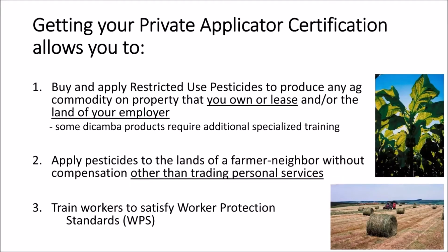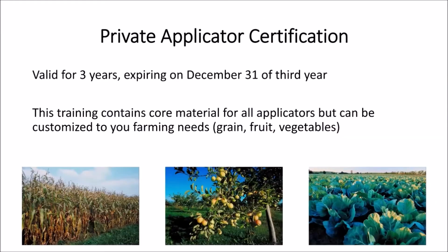By completing this training, you'll be allowed to buy and apply restricted and general use pesticides to produce any agricultural commodity. Applications can be on property that you own or lease and/or the land of your employer. However, some dicamba and gramoxone products require additional training and certification. You can apply pesticides to the lands of a farmer neighbor without compensation other than trading personal services. And with this certification, you can annually train workers to satisfy the worker protection standards.